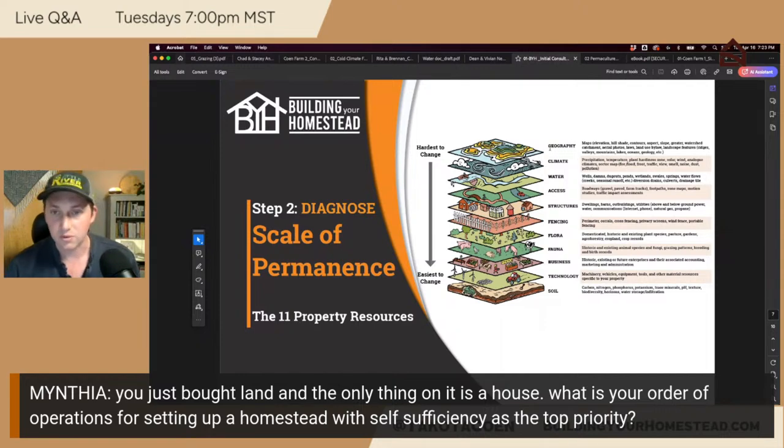They're set in stone, kind of no pun intended. So I would say, you either need to change your geography to suit your goals or change your goals to suit your geography, i.e. it's easier to move. If you want to grow bananas, and that's like a big piece for you, you should move to Hawaii or some kind of subtropical climate.